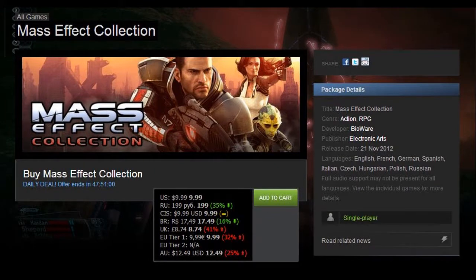Next is the Mass Effect collection, which includes Mass Effect 1 and 2, so technically it's not really a Mass Effect collection because there's not the third one, because that's all the way over on Origin and Gamersgate and stuff like that, but requires Origin to play it, of course. And that is fairly cheap as well. You can find Mass Effect 3 for about £7 or so these days, so that's pretty good.